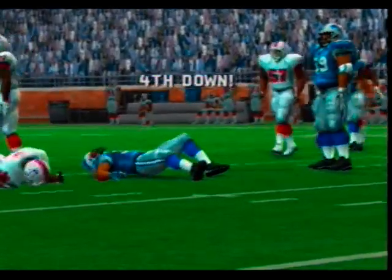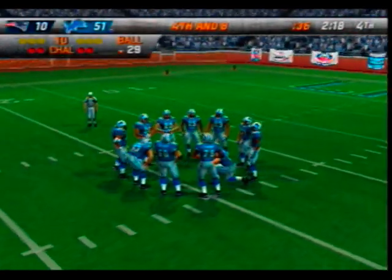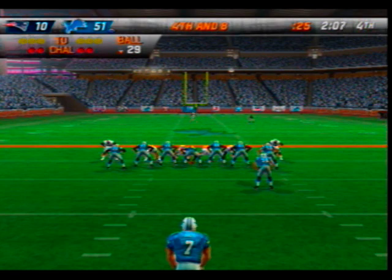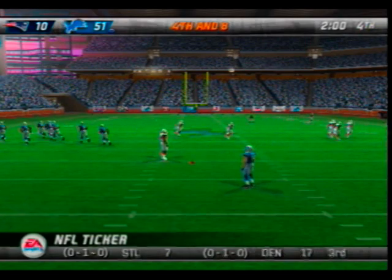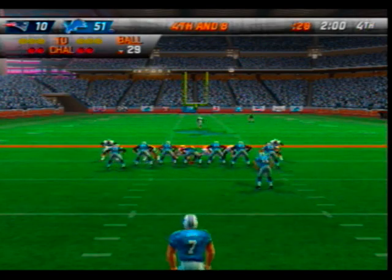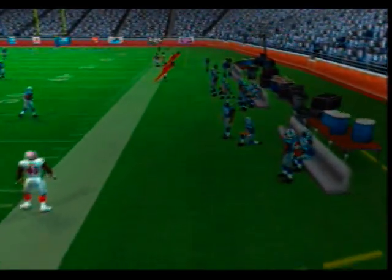Hand off to the tailback. He's brought down behind the line for a short loss. They played it safe, stayed on the ground, nothing doing. Nothing happening for the offense there, forced into a 3-and-out. Spot this one where it went out.